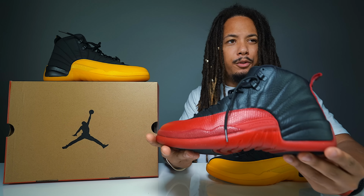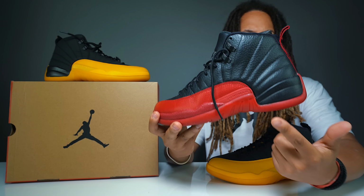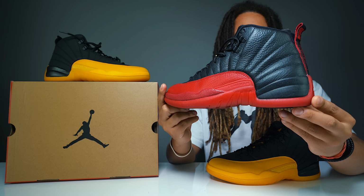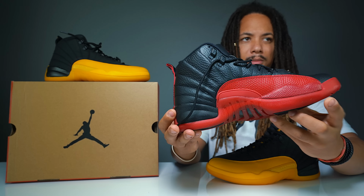All right, so we have the Flu Game. Look at that. Look at the leather. Look at that leather on there. Look at how this blends. It's not really much of a difference. Has somewhat a little bit of a shine, not too shiny, but you can see everything. The quality of the leather looks magnificent in my opinion.